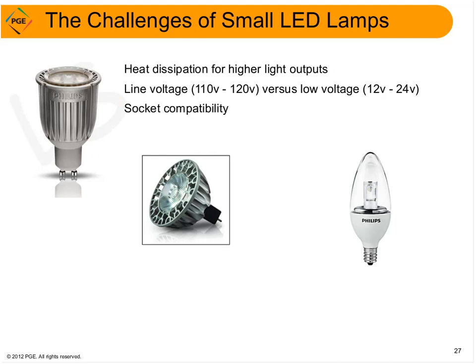We're going to talk a little bit about the challenges that smaller LED lamps have. The larger PAR 38 and PAR 30 lamps have an easier time dissipating heat because of their larger size, but it becomes much more difficult to manage that heat with smaller lamps like MR16s, PAR 16s, and the candelabra style bulbs.